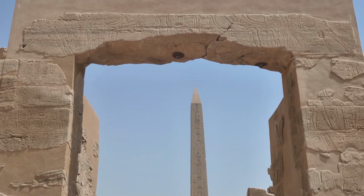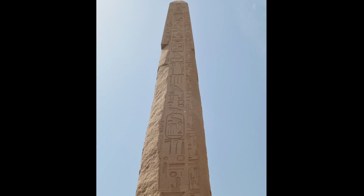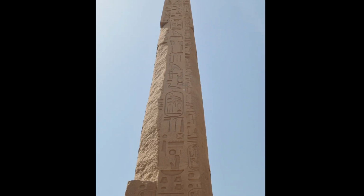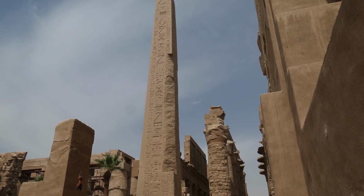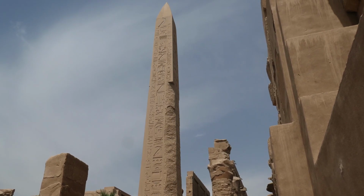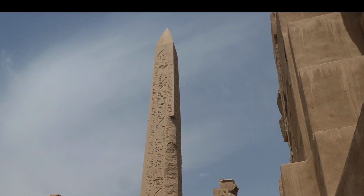The obelisk built by Pharaoh Queen Hatshepsut here is the world's second tallest obelisk still standing. It is believed that the top of the obelisk was coated with a substance called electrum, a mixture of silver and gold, so during the daytime it was shining brightly.